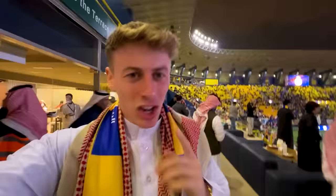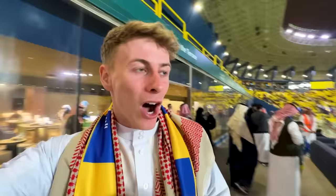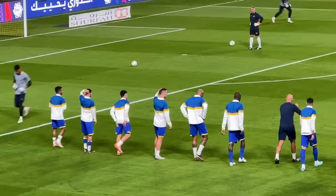Shukran. We're here in the lounge again. Very nice. This is sick. There's a lot more people here than last time. Obviously, the weather last time was crazy. So there's a lot more people here. But the players are warming up.